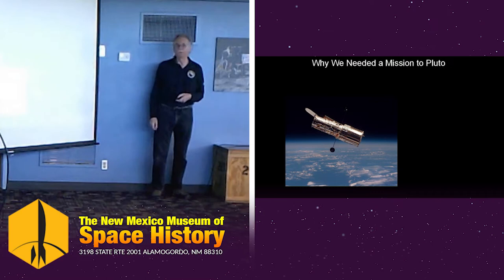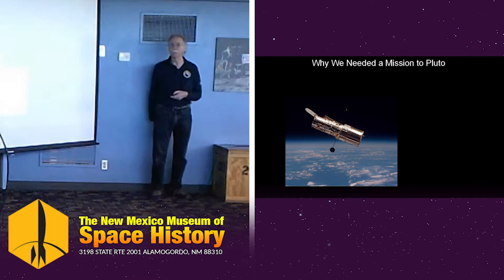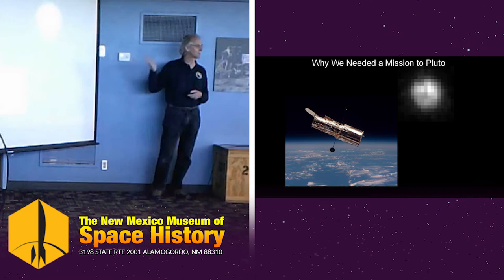The reason we needed a mission to Pluto is it's really small and far away, and you use the Hubble telescope, the most powerful telescope we have, and it looks like this. And you can't tell very much about Pluto from this. And so we really wanted to go there and see what Pluto was like up close.